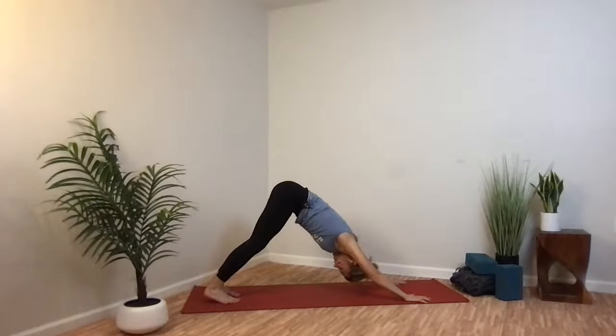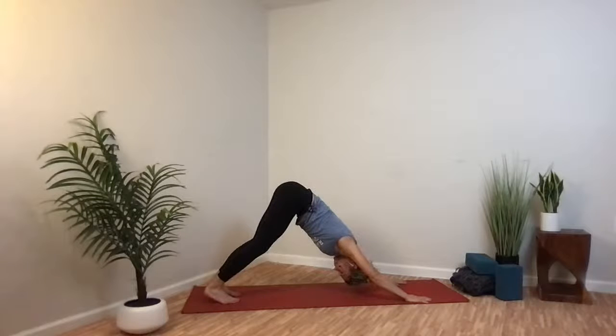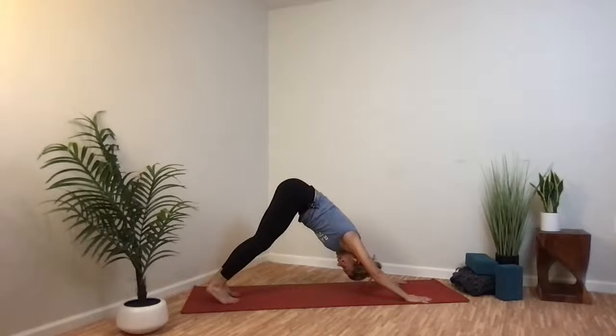Is it possible to reconnect with that softness in the shoulders here, or at least to move a little bit back on the scale between effort and ease here? Just recapturing a little bit of that sense of ease here.